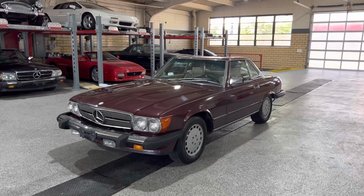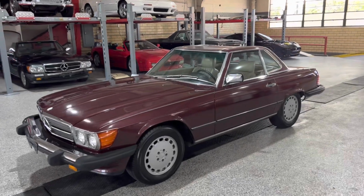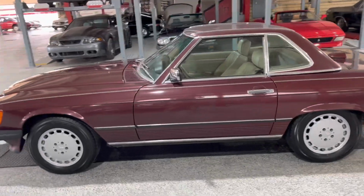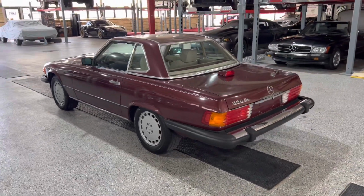Greetings, automotive enthusiasts. Today we have for you a 1986 Mercedes 560 SL Roadster, not 500. It's a clean title car, shows no accidents or damage via Carfax, 113,000 miles and some change. And it's just a really good driver car here.